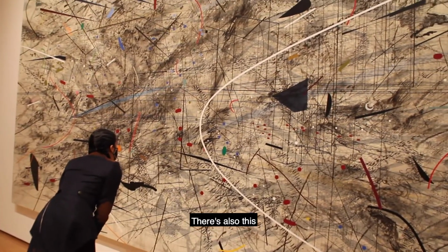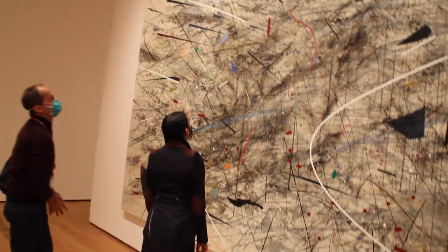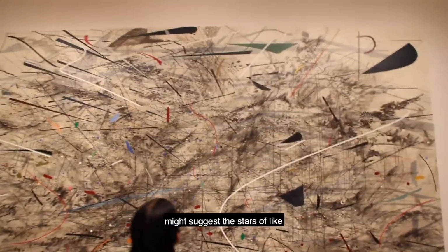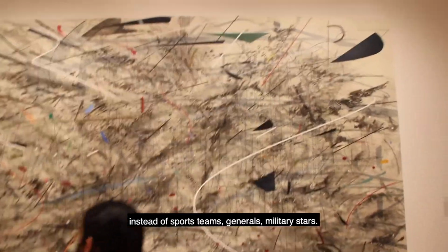There's also this sort of eagle-like, militaristic form. The stars up in the upper right there in the center might suggest the stars of, instead of sports teams, generals, military stars.